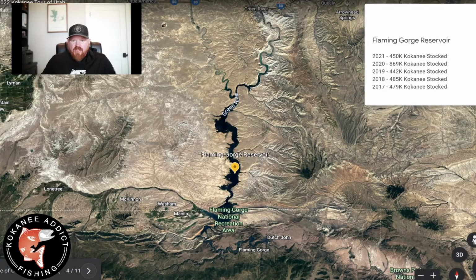So that could mean this year and the following year could be really, really good years for kokanee, just based on that. Kokanee get stocked in these lakes by the DWR, but there is also some natural reproduction that happens in these lakes, especially Flaming Gorge and Strawberry. I know that happens in those lakes to keep the natural population going along with what's supplemented by the DWR.